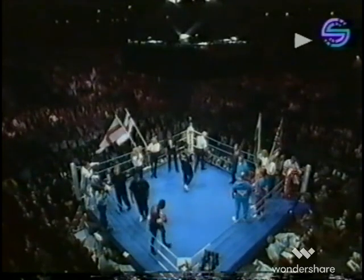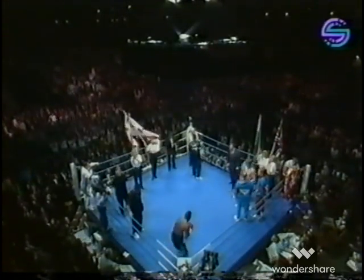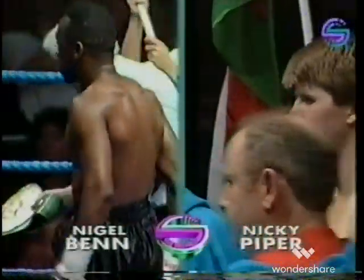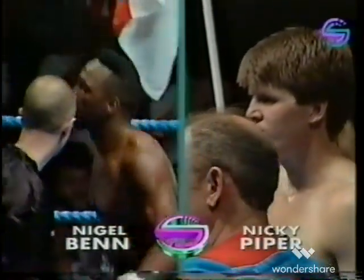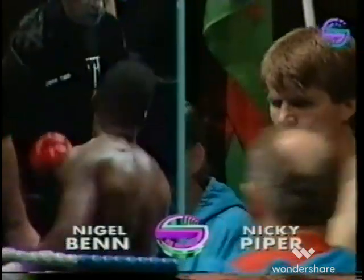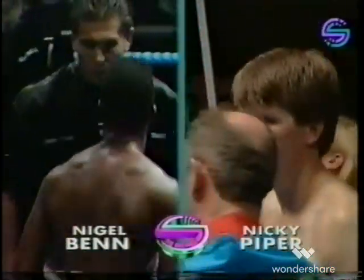Mickey Vann of England and Paul Thomas of England. 10-point must system. The winner of the round must get 10 points, the loser 9. If there is a knockdown, then he will get 8. It is a mandatory 8 count in the event of a knockdown.